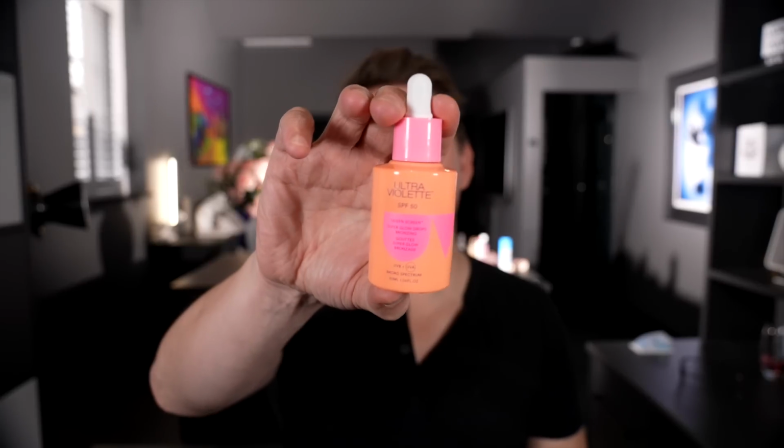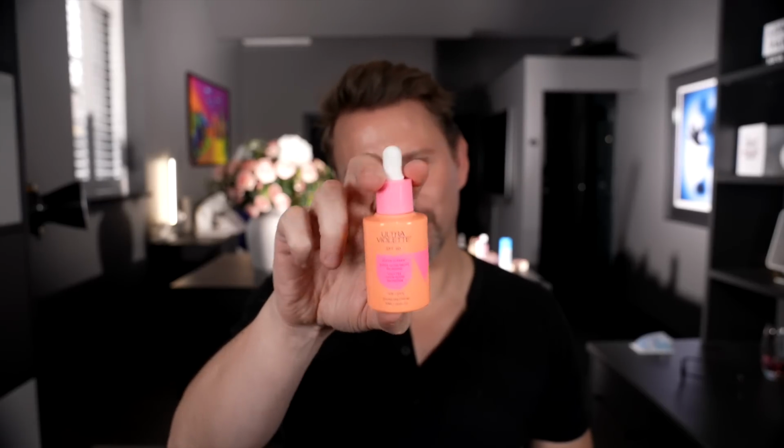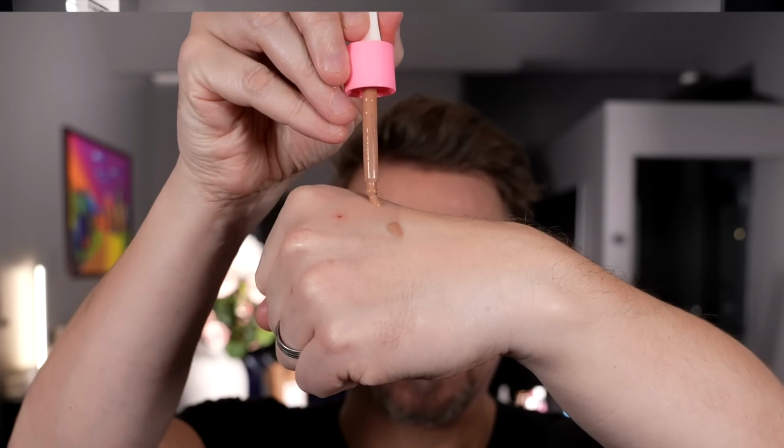Next up, we've got Queen Screen. I think it's Queen Screen. It is. This is an SPF 30, and these are the bronzing drops. So you can apply these either on their own, or mix them with your foundation or your tinted moisturizer to create a more luminous, glowing, tan looking skin with the benefit of an SPF. Really like these. I love the fact that you can just add a few drops to make things a little bit more delicious and a little bit more protective.